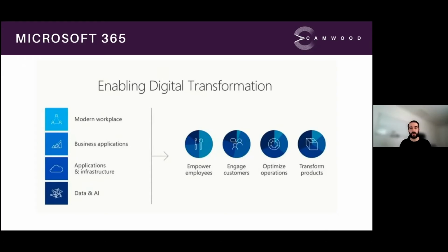So empowering your employees to be more innovative, make sure they've got more use of their time, working smarter and working better, driving culture change throughout the organization. And that's ultimately everything that's been done through modern workplace. Engaging customers better, so utilizing things like Dynamics 365 and the data sets that surround that as well. Optimizing operations teams into more high velocity and agile operations teams rather than the traditional ITIL methodology that most organizations are used to right now.